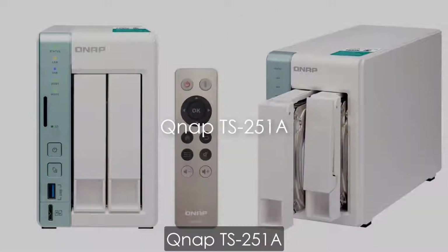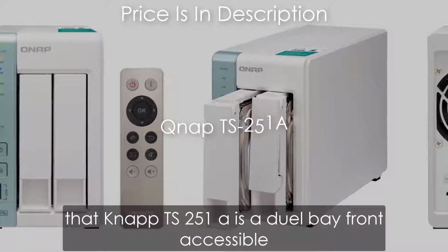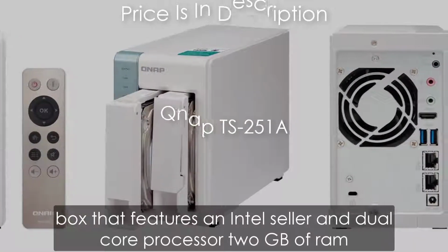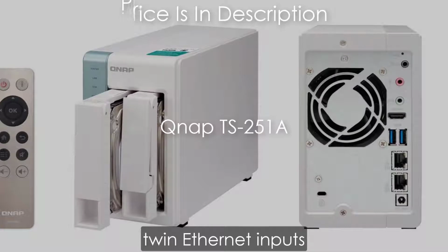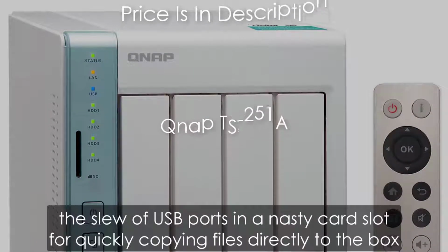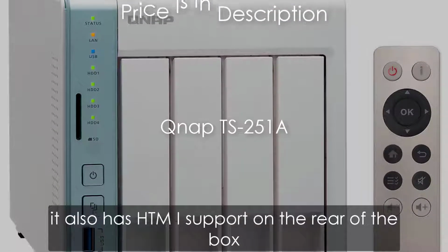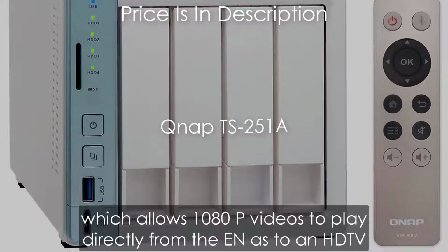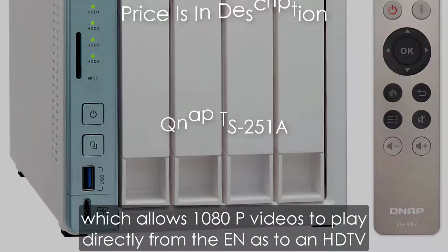QNAP TS251A. The QNAP TS251A is a dual bay, front accessible box that features an Intel Celeron dual-core processor, 2 GB of RAM, twin Ethernet inputs, a slew of USB ports and an SD card slot for quickly copying files directly to the box. It also has HDMI support on the rear of the box, which allows 1080p videos to play directly from the NAS to an HD TV.